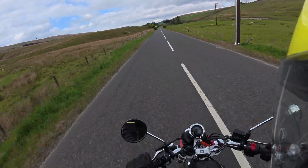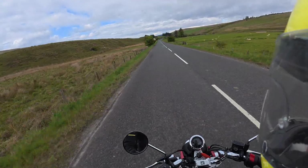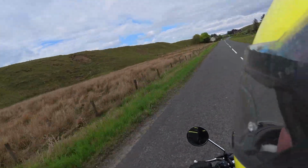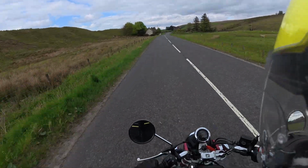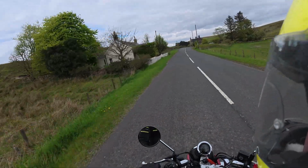There's a killer headwind. Literally 50. This is brutal. No wonder I was pinning down the road so easy. I was coming down at 60 thinking, oh, the Monkey's running ace.